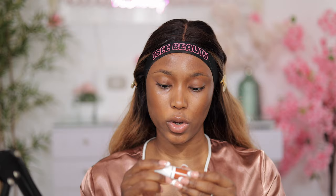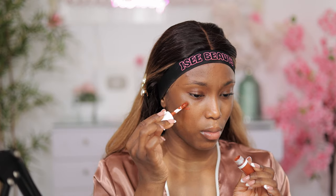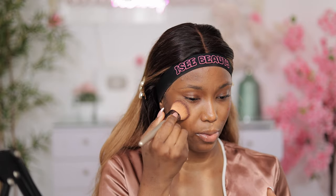I'm gonna go in with a liquid blush. This one is from e.l.f. as well. This is in the shade Bronze Bombshell, guys. This is so gorgeous, because it has like a hue of bronze, like brown and orange as well. So it just looks good on my skin tone, and I'm here for it. It's going to slowly just buff that in.